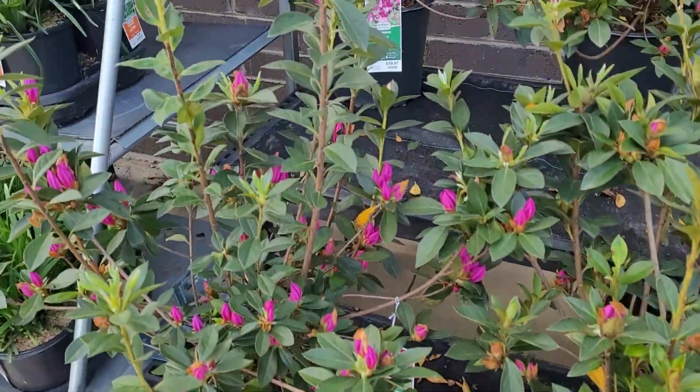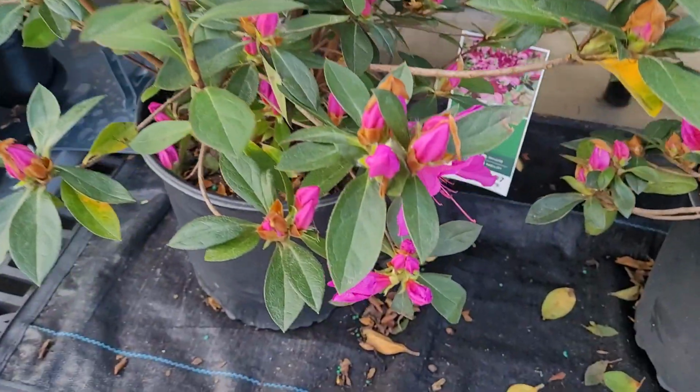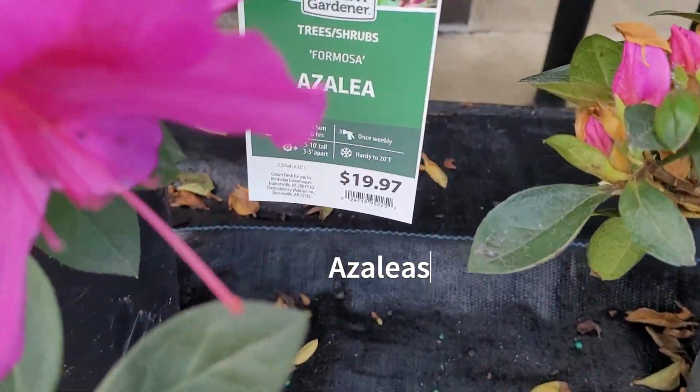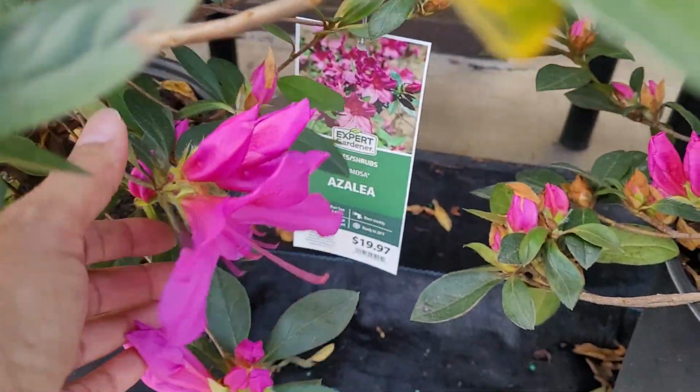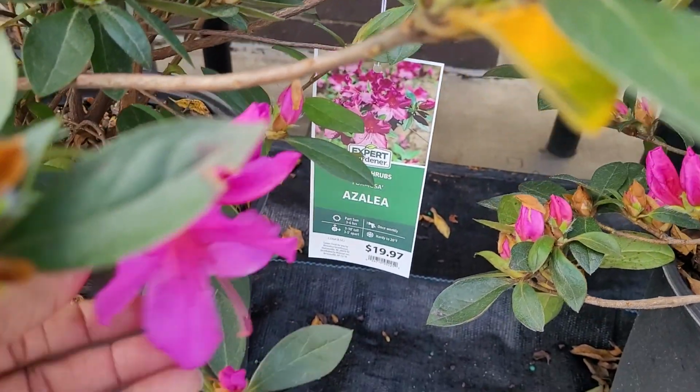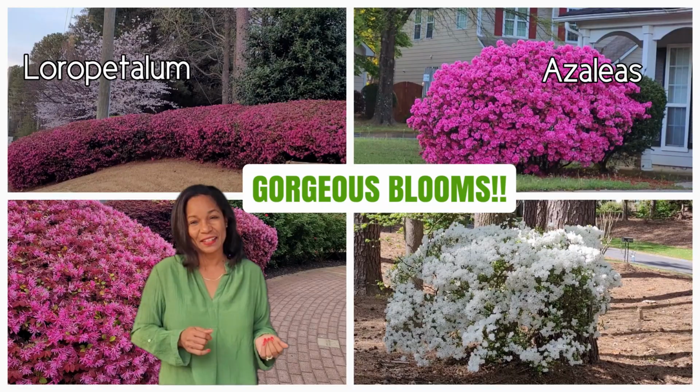And these are some azaleas over right here. Some of them are coming into bloom, as you can see. That price isn't really bad based on what you're getting. This is an annual that gets larger and larger, and it just is so beautiful. And in my last video, I showed you how you can use them in your landscape. So I'm going to link this at the end for you, so you can go ahead and check it out to see how beautiful this can become in your space.